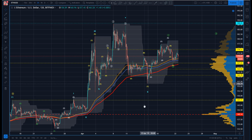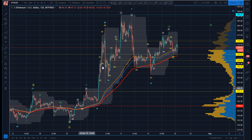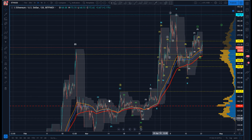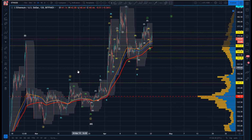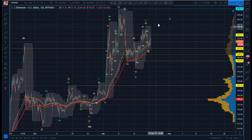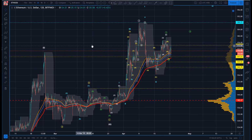Given the number of anomalies we've just gone through, right? Let's just say for the sake of conversation that I've got this correctly identified, and I've just done an impulse here with a truncated 5. Well, where am I now in that count? Well, that's a whole lot of 1, 2s. So I think this would be our 3rd one or 4th, 4th 1, 2 in a row. Well, that's getting very bullish.